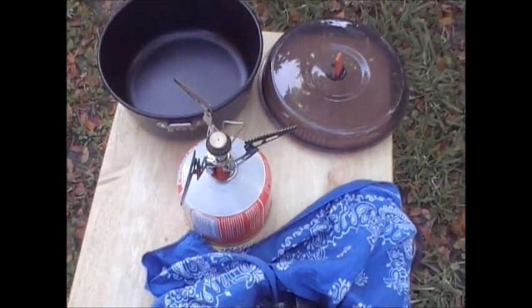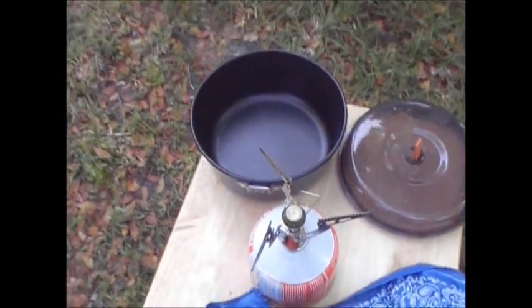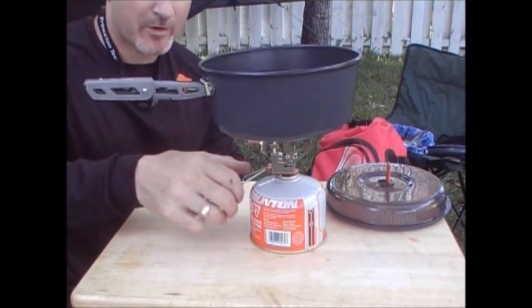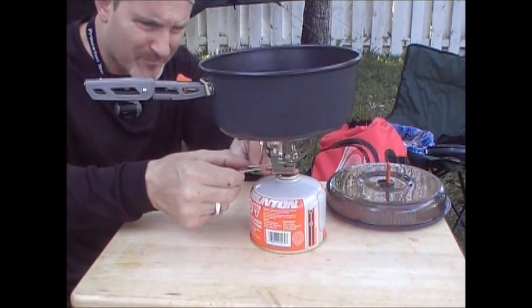So I'm going to get ready to light this, and we'll get our water on the boil. Alright guys, we got our water, a little over 32 ounces of water in our pot. We're going to light our stove.